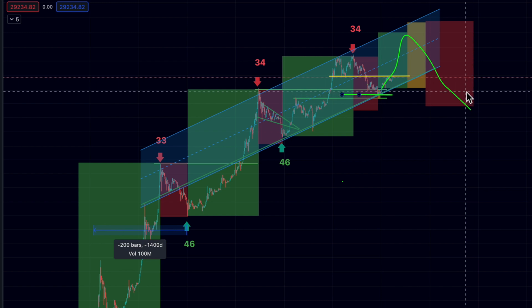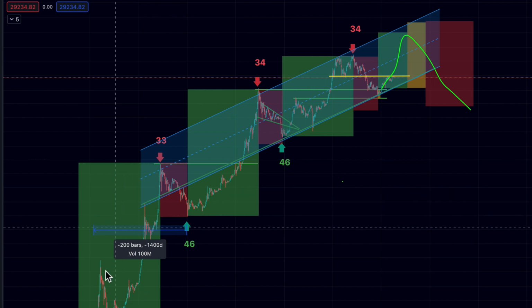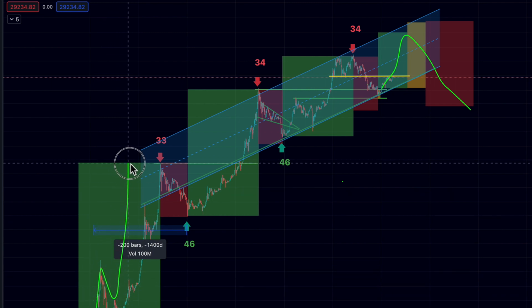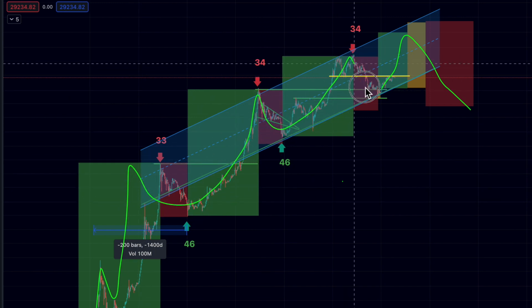Guys, I know this sounds very, very bearish, and don't get me wrong, I'm very bullish on Bitcoin on a longer term time frame. But I also want to be realistic right here. And you can see already that if we just look at the structure of this trend, it's accelerating, but it's accelerating at a lower pace.